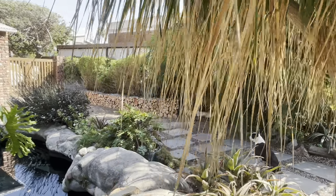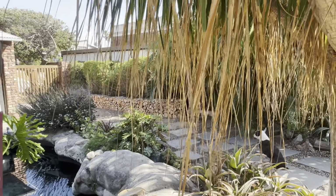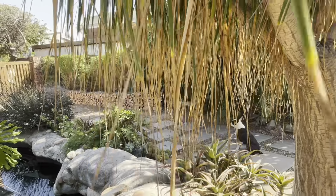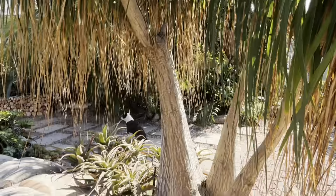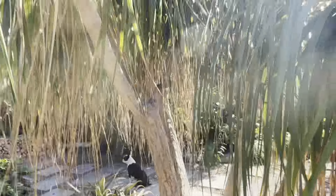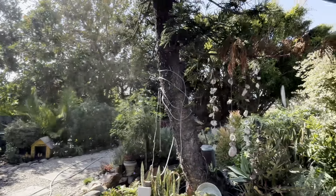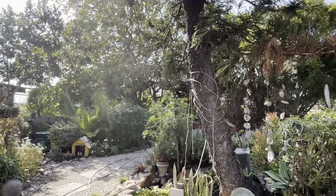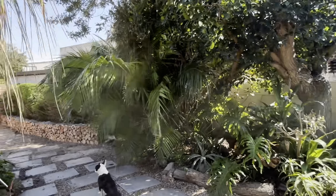Look at my beautiful wall. It's so neat. And here you can see the beautiful ponytail palm. When I planted this, it was about that high. And after 30 years, this is my garden after 30 years. There was absolutely nothing, only sea sand when we bought the plot.